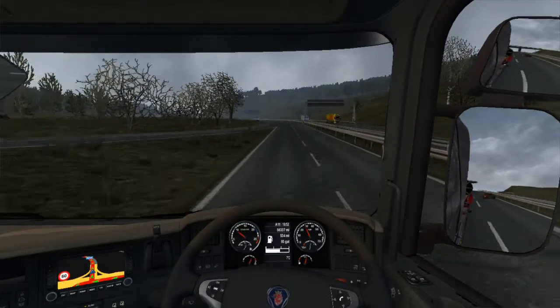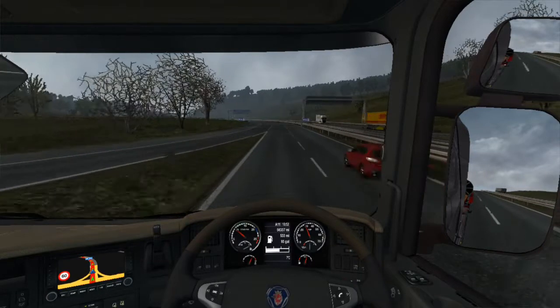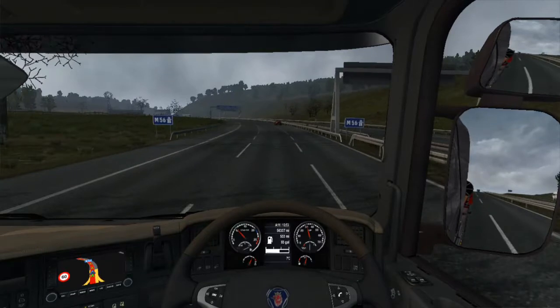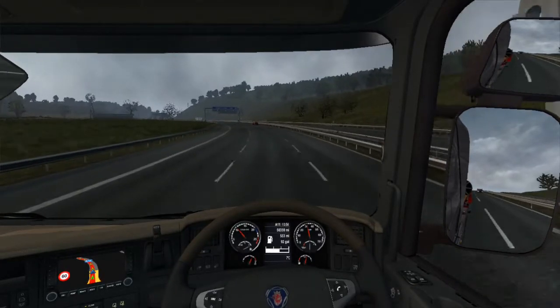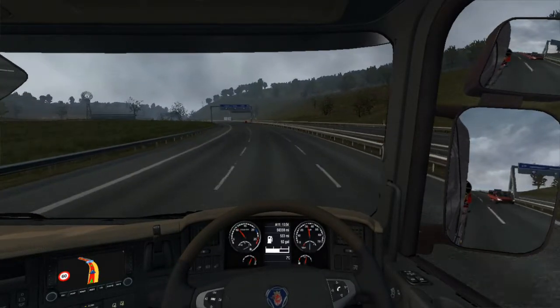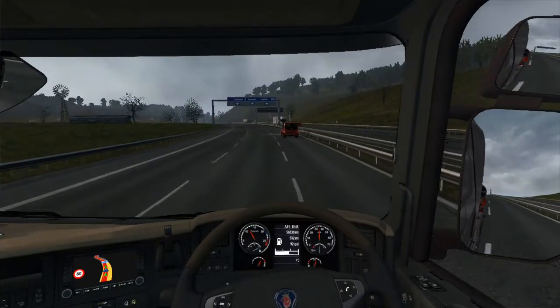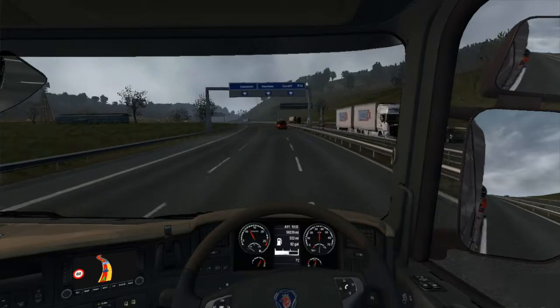Wow. Wait a minute. Where's our blue sky gone? The sky has turned a decidedly grey colour. It's looking a bit ominous, isn't it? I didn't actually see the weather forecast today.